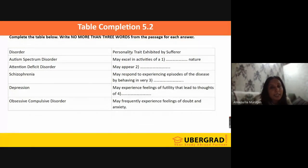Now, whenever they give any kind of table, first try to observe what is happening here. So, question idea identification. Why? Without the question idea, how can you locate the paragraph they are talking about? So yeah, we get the clue. They are discussing the disorders and the personality trait exhibited by the sufferer. That means they are talking about some disorder and the characteristic of the person suffering from it. Where we have the blank, it is narrating the characteristic presented by the sufferer.